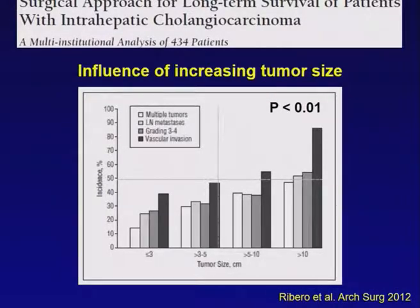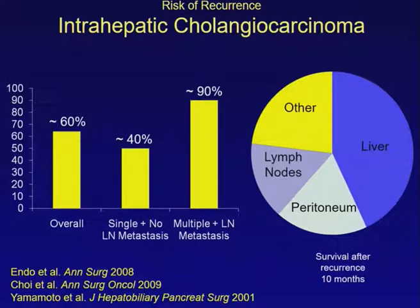So you'll see this theme of size and number of tumors. Now, it's important to note that the pathologic factors of cholangiocarcinoma are not occurring in isolation. You can see here the factors of multiple tumors, lymph node involvement, the grade, and vascular invasion, they all increase and correlate as the size goes up. As you can see, the slope of those bar graphs goes upward. So all of these pathologic factors are working in concert.